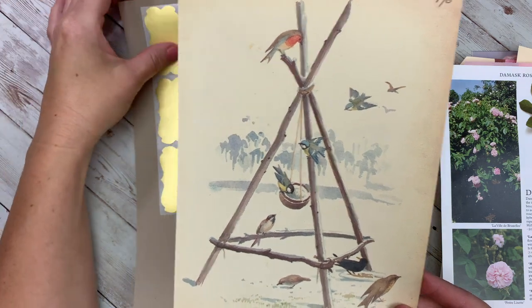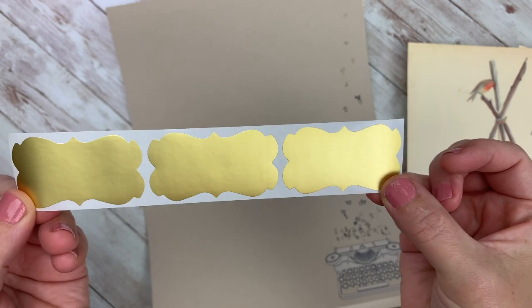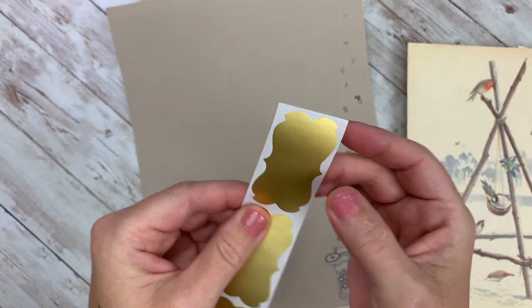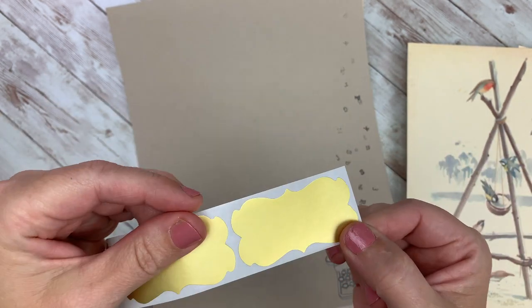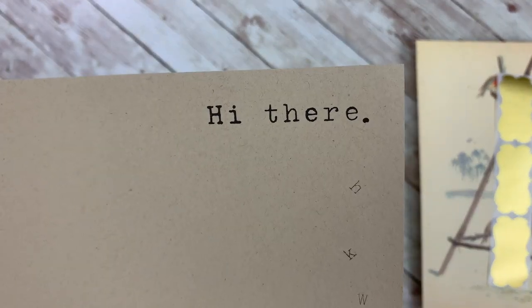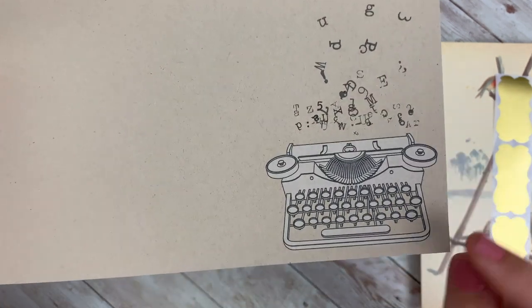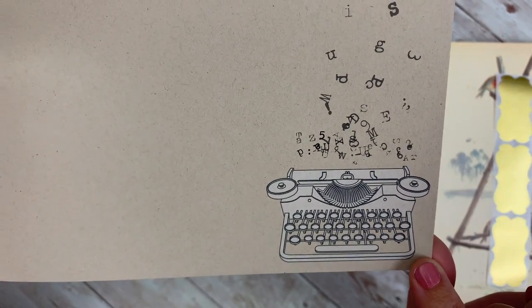Again, they all vary. There is a strip of 3 gold foil labels. These would be great working into your collages and things on your journaling page. There's a piece of letterhead here. I just love these. It has a typed font there at the top that says hi there. All of these trailing letters here, and then a fun little typewriter down at the bottom.